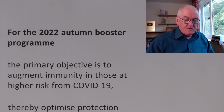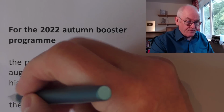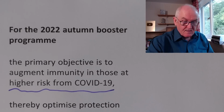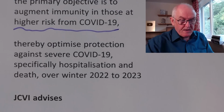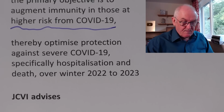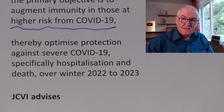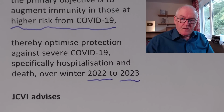So for the Autumn 22 booster campaign programme, the primary objective is to augment immunity in those at highest risk. Good. So we know, for example, that 20-year-old men aren't at very high risk typically, so I don't think I would want to boost them myself. Thereby optimising protection against severe COVID-19, specifically hospitalisations and deaths over the winter of 2022 and 2023. Now, at the moment, we are primarily BA.5 with a bit of BA.4.